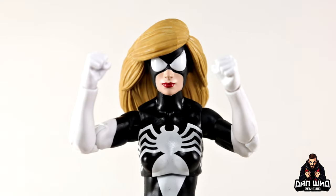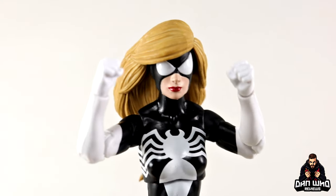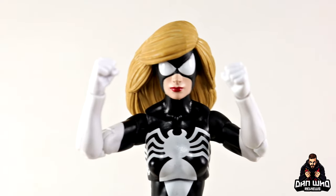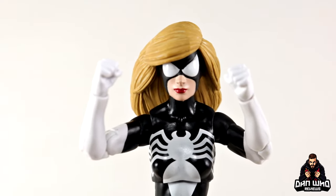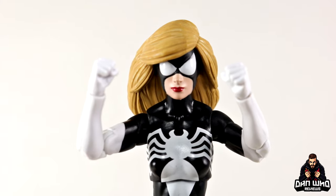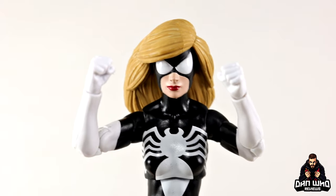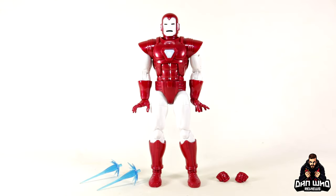I can tell you her only accessories are a set of fisted hands. So you get those open palm hands and some fisted hands. Unfortunately, no web effects or anything spider related. Maybe you can use the web effect that came on the previous Julia, but it is a missed opportunity to give us something new. And finally, we have Iron Man.